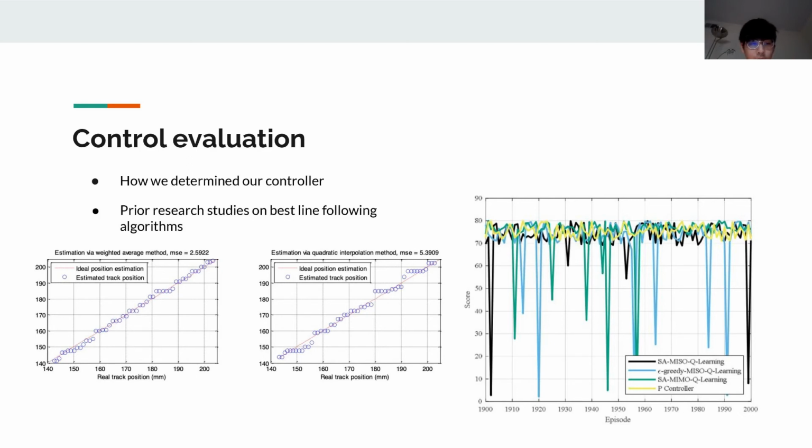robots were scored based on following a track from a starting point and ending when one of the following conditions happens. 1, the robot completes the path and reaches the endpoint. 2, the robot loses the track. Or 3, the robot turns and follows the track in the opposite direction. Essentially, P-controlled algorithms had a higher score than various forms of Q learning.